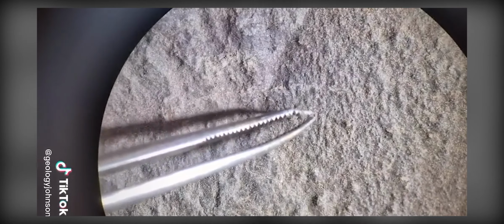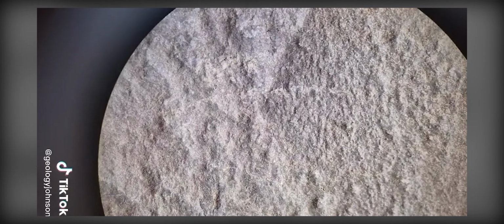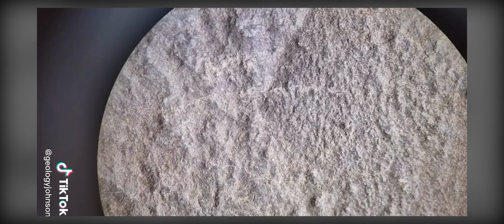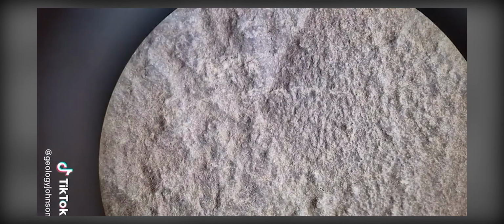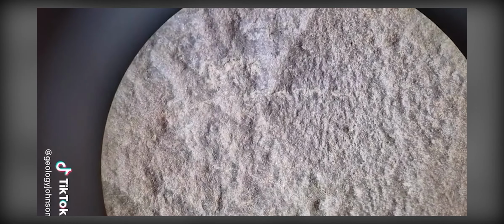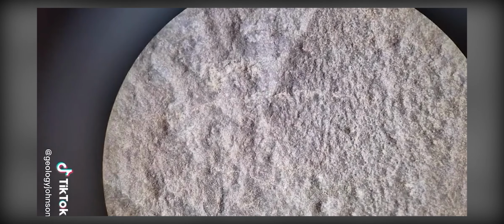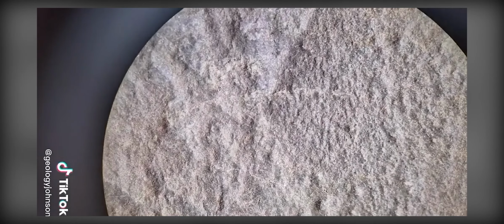So the next step will be to dissolve this in acid to extract the fossils, and then to slice the rock up really thin and have a look at that using a petrographic microscope. So that'll be in a future video.